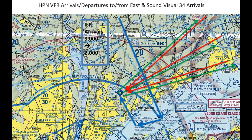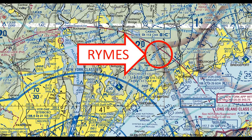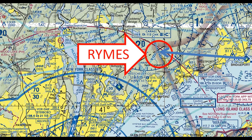Remember back at our initial orientation to the neighborhood around the airport, the last fix that I mentioned was Rhymes? It was an intersection southeast of Carmel and west of Bridgeport. Well, here it is again. As mentioned before, a lot of IFR traffic, including many jets, get routed over Rhymes. The blue line shows the general flow of traffic. Most of that traffic passes over and near the Bridgeport VOR on the way to Rhymes, descending through roughly 7,000 feet around Bridgeport to about 4,000 feet at Rhymes.